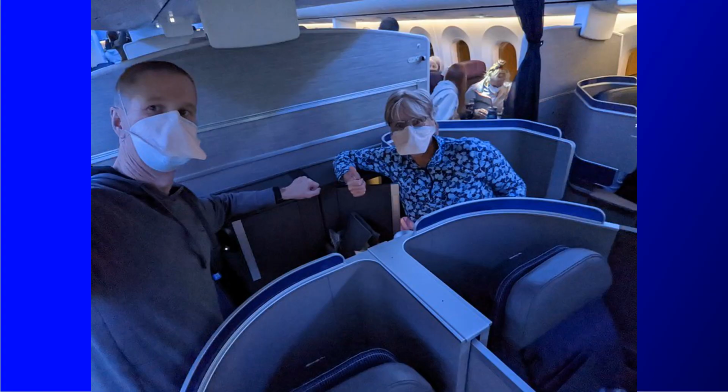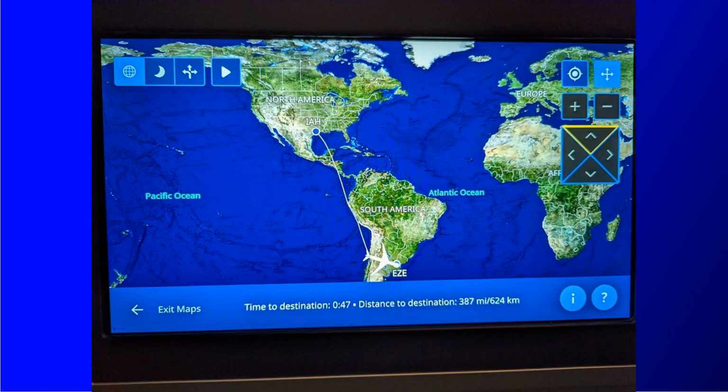We, for the flight, dressed in layers because we knew we were going to be doing a long, all day long, overnight flight, and sometimes it gets cold on the plane. We left Orlando, our home airport, on basically day zero. Then we changed planes in Houston and then flew overnight to Buenos Aires. And we landed at 9:30 a.m. on day one in Buenos Aires.